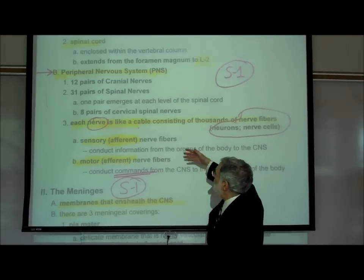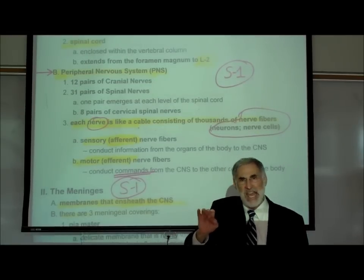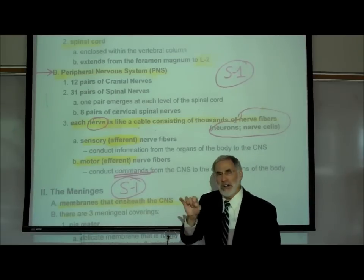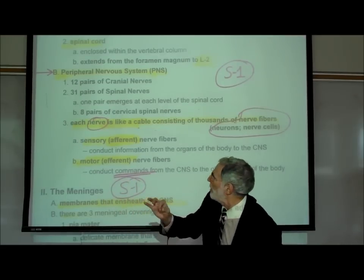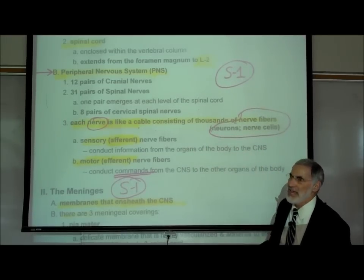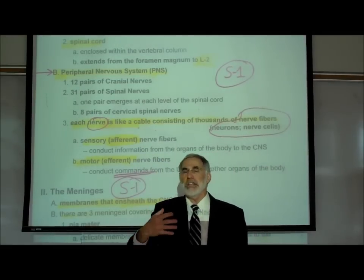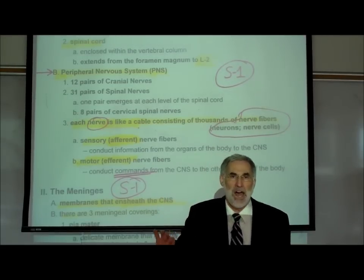Back on page S1, we wrote that each nerve is like a cable. I like to think of each nerve like a telephone cable. And just like a telephone cable would have hundreds of thousands, millions of wires inside of it, inside each nerve are hundreds of thousands, millions of microscopically thin nerve cells or nerve fibers. These nerve cells or nerve fibers or neurons, and all three of those words mean the same thing, are running inside each nerve. So in other words, let's draw a parallel. We know that a muscle, such as the biceps brachii, is actually made up of hundreds of thousands or millions of individual skeletal muscle cells or fibers.